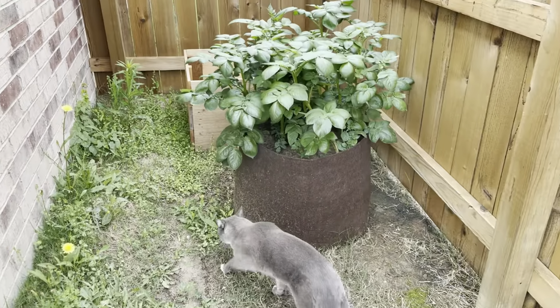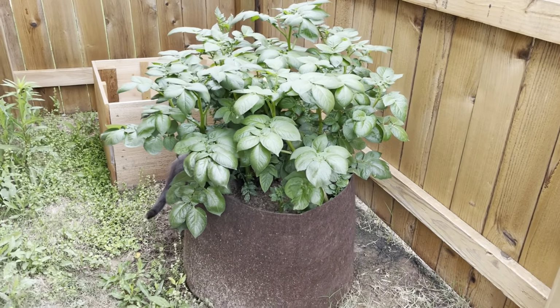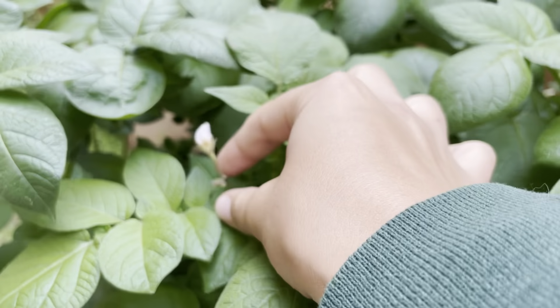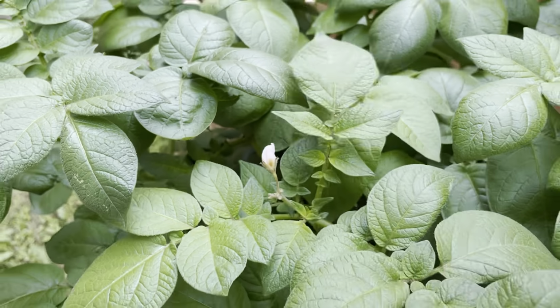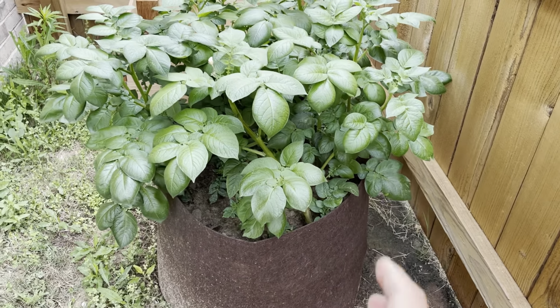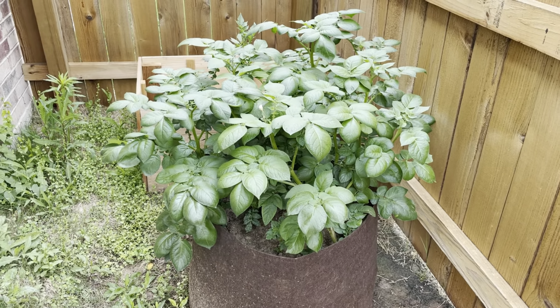In this corner, I've got a compost bin as well as my grow bag of potatoes. As you can see, they're huge now, and they did just start to flower, so that means that they will be producing actual new potatoes in there soon. So I'm really looking forward to that. They should be ready in about a month or 2.